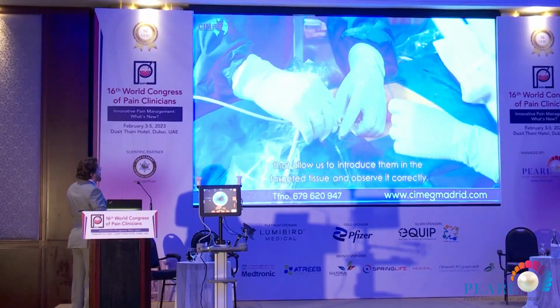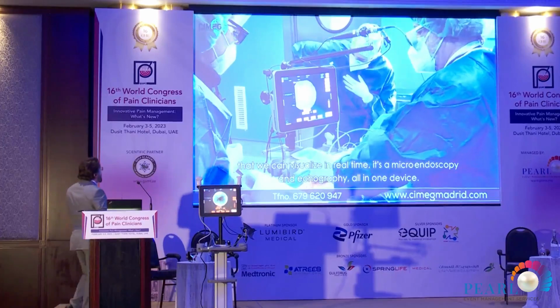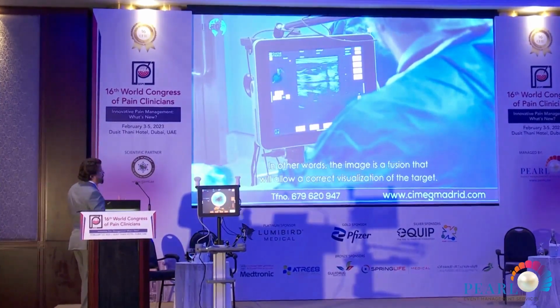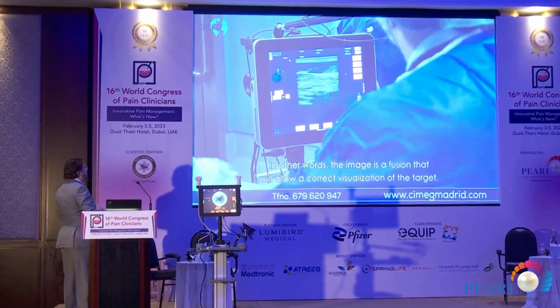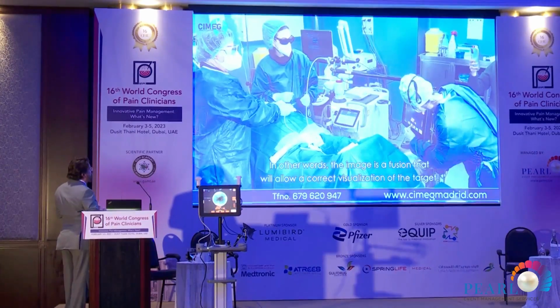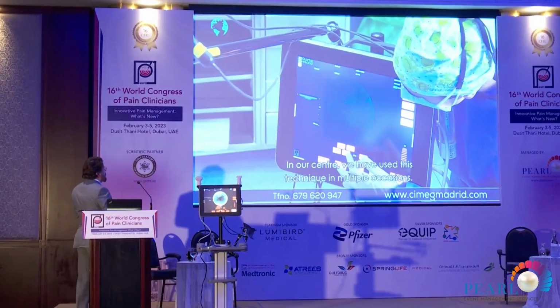Look at the cannula. We have two cannulas at this moment, short and large, and this technique represents one important advantage: the use of echography, the ultrasound machine, and video endoscopy in real time is the best for us and the best for the patient too. We are very happy with this combination.